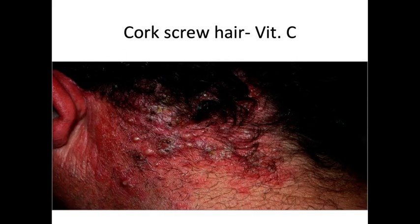Now we're looking at the hair, right? You're starting at the top, we're looking down. This is something that could be seen. This is corkscrew hair that's typically seen with vitamin C deficiencies, where the hairs really look like a corkscrew, and they can actually grow back into the skin and create these infections and create an inflammatory condition that you can see here in this gentleman's hair. Vitamin C.